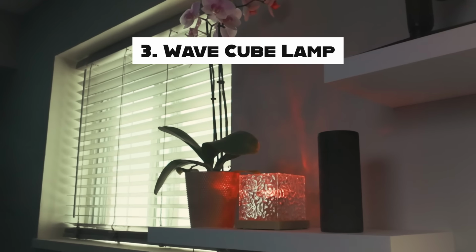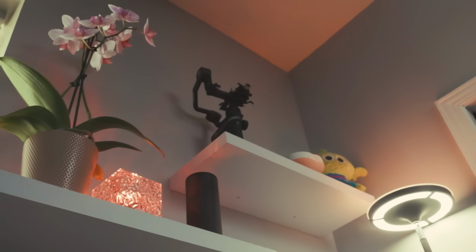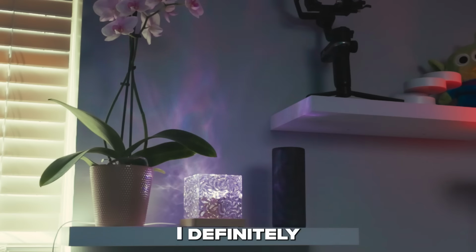The first one was this small water cube that I picked up from Amazon, and is a very unique way to add an accent to literally any wall. It gives off a really cool wave effect and has a bunch of different settings, so I definitely recommend it, especially if you're into things like the popular sunset lamp. So I definitely think it's a great pickup because it adds a nice distinctive touch to the room.